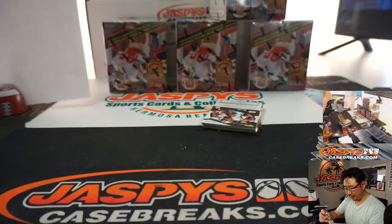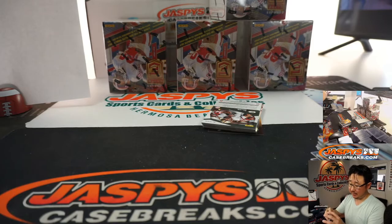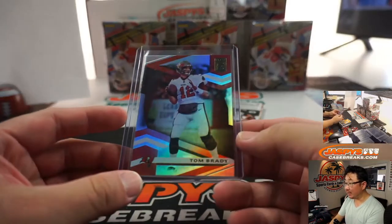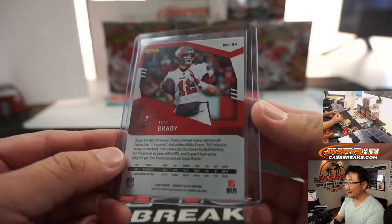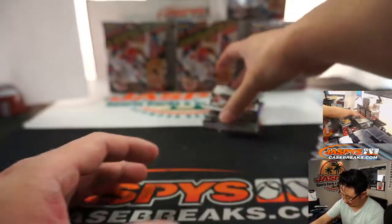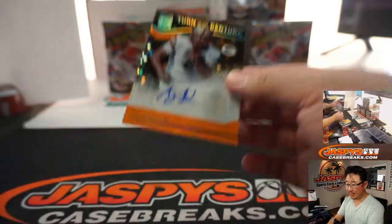I think this might be only the second set. I think Luminance had Brady in Bucks gear. So we got this Elite right here. Brady in Bucks gear. Looks odd, doesn't it? And we got turn of the century autograph, AJ Dillon, 15 out of 25.